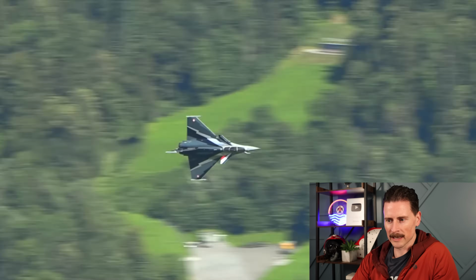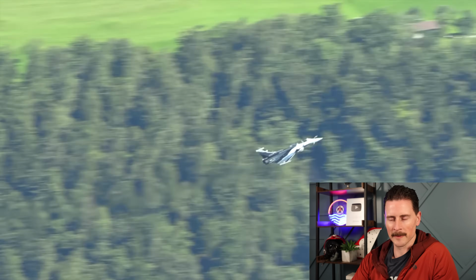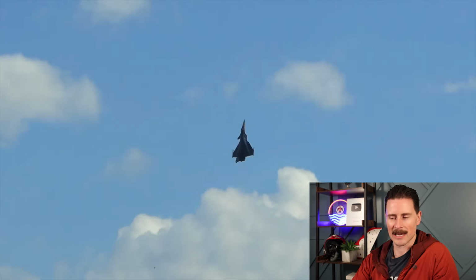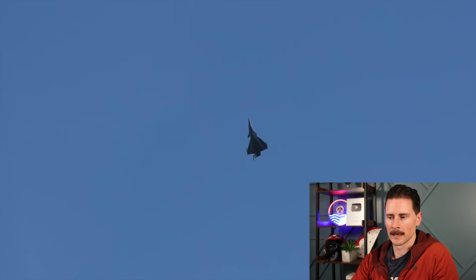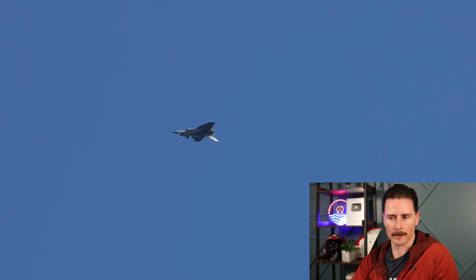All right, little belly check and then inverted flight. They're not holding inverted very long. So I don't know if that's some limitation with the fuel pumps, but they're not doing a full inverted pass. So it could be some limitation with the fuel pumps, gravity fed, not having the boost pumps to keep it inverted for long periods of time. I don't know. It just seems weird that they didn't hold inverted a little bit longer.